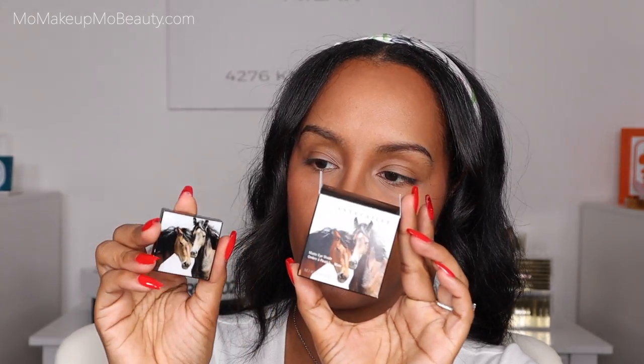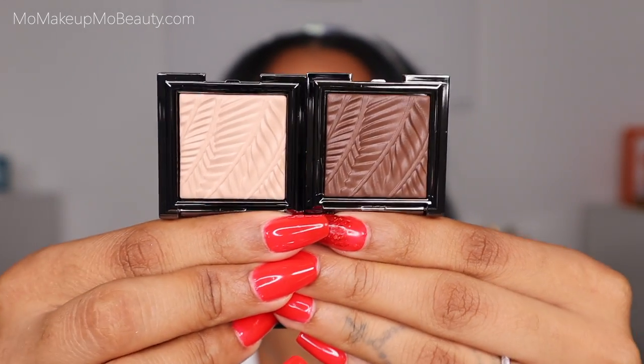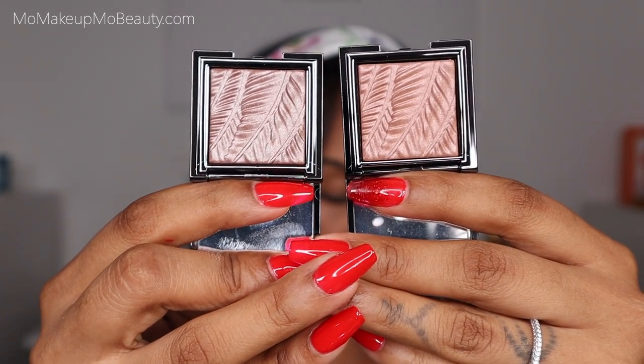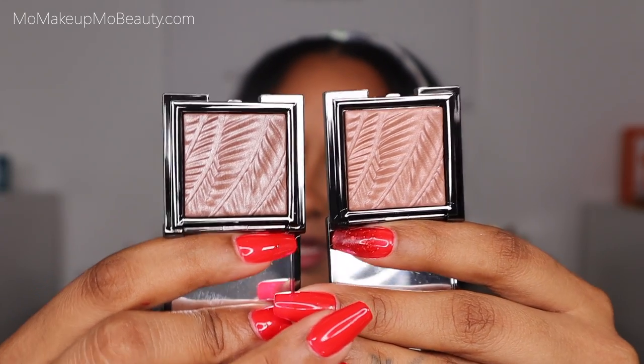Next up is Bay. Again, packaging matches the actual eye shade. This is a matte chocolate brown. So these are the two matte shades. Here we have Roan. And Roan is described as a shimmering cinnamon. And then we have Pinto. Now, Pinto is described as a silvery mauve. Shimmering formula in two limited edition hues inspired by the rich tones of the American Wild Mustang.